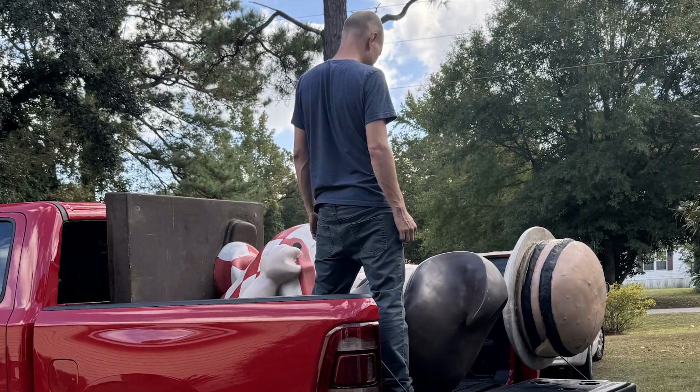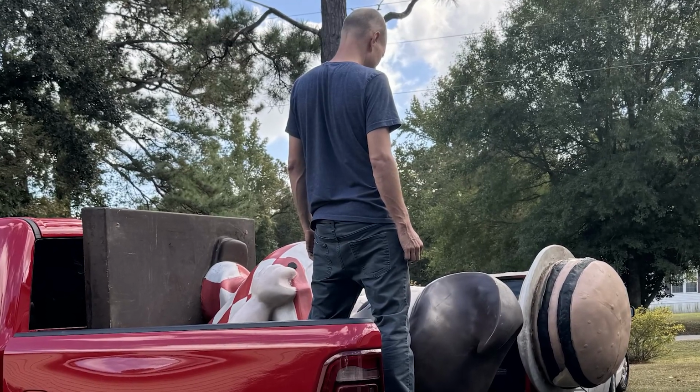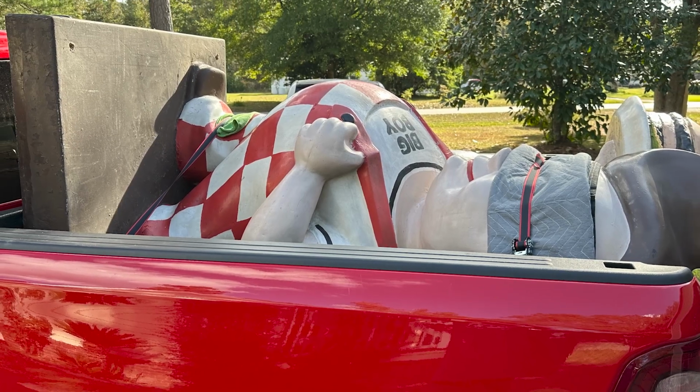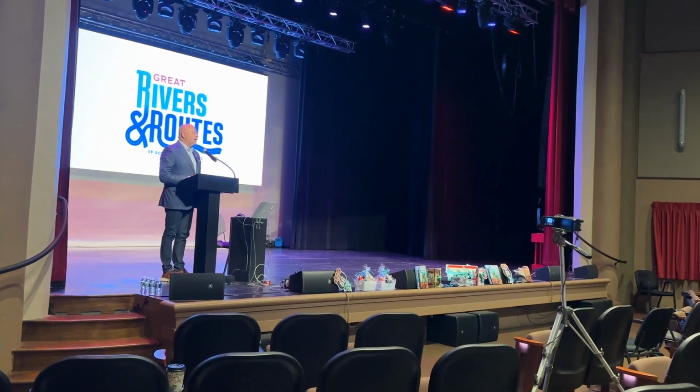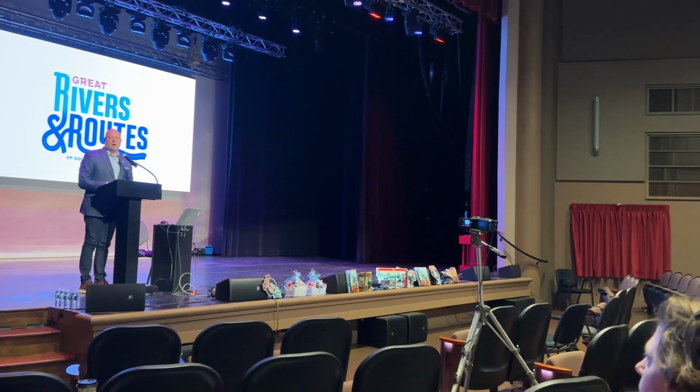I thought I'd bring you along for a fun weekend. I am back in Atlanta at the American Giants Museum. I flew into Charleston and picked up a big boy I thought would be a good addition for the museum. And so we'll talk a little bit about its history and check out the museum. And then I'm also going to a convention down in Edwardsville. So we'll check that out as well.